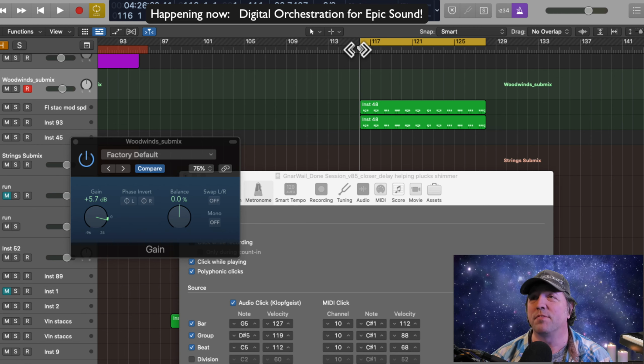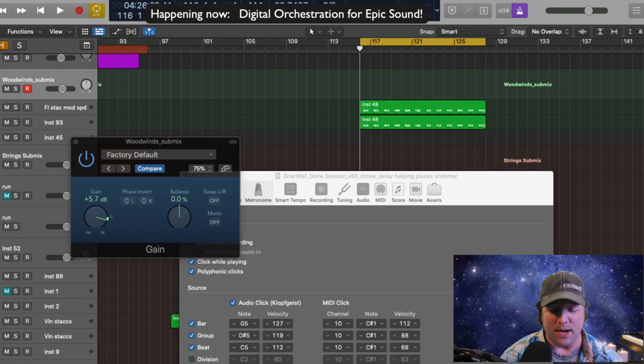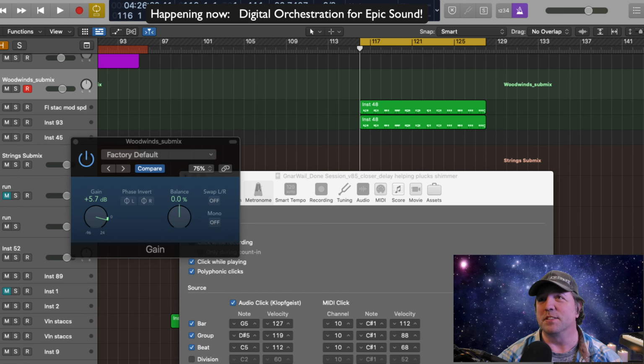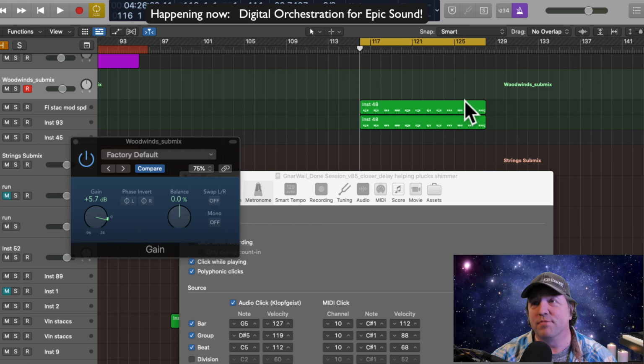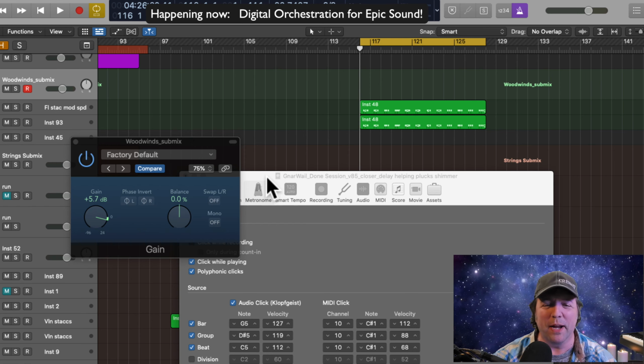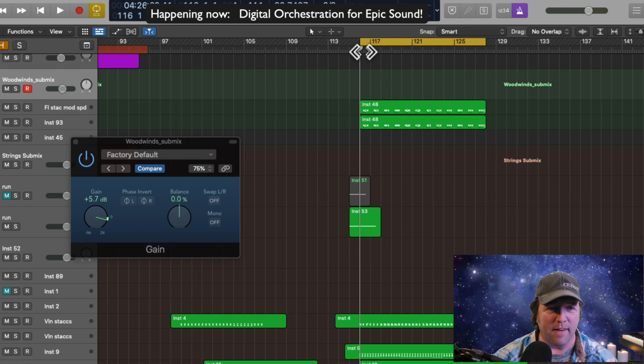But also, I'm wondering again if I'm cutting out because I've got a lot of tracking going on here today with this project. So I don't know if it's going to affect my stream. Anyway, I'm working on a polyrhythm ending to a big orchestration piece right now.